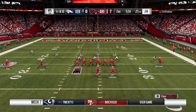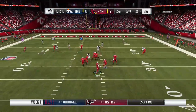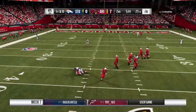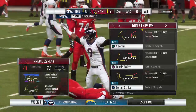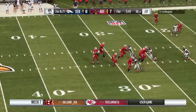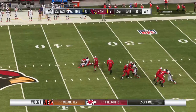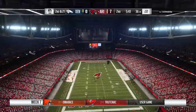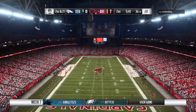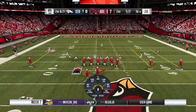From the shotgun, it's Rosen. Under pressure, and down he goes. They sack him back at the 36. Deshaun Hall in there to bury him for a loss of 11. So second and long, and got to be careful not to fall out of field goal range.